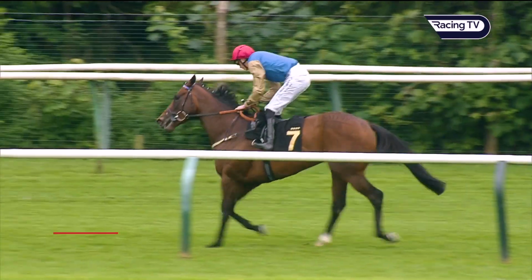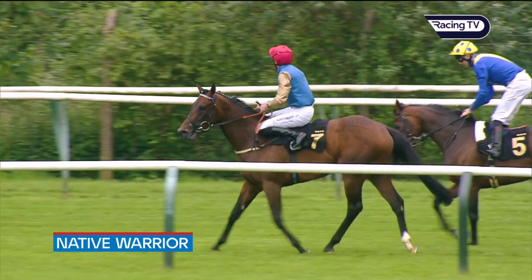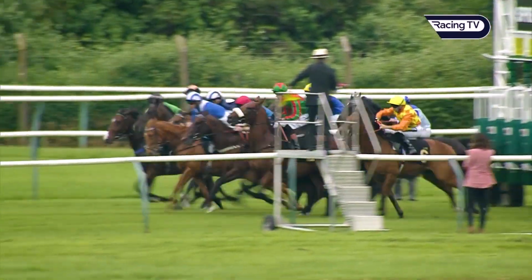Native Warrior, it's always been the plan to go for the Britannia, the 3-year-old only handicap over a mile. He's got a nice handicap mark of 90 to go into that, so I'm very excited and looking forward to seeing him run.